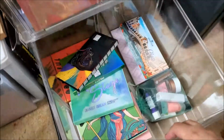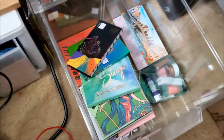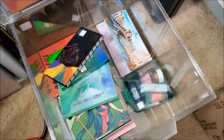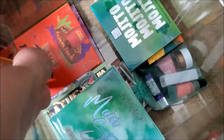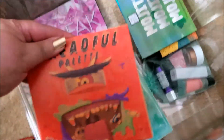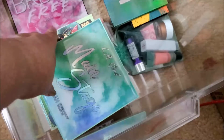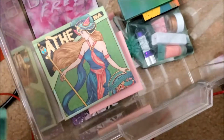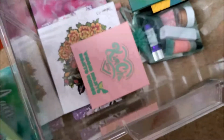Here we go. So, got a few new things. I got some things I probably should take out of here. As you can see, I put the other ones back. But like this one, I should probably take out of here. It was limited edition anyway, so I'm going to set that aside to put somewhere else. I am going to take out this one. Want to play with that. And I'm going to take out this one. Want to play with that.